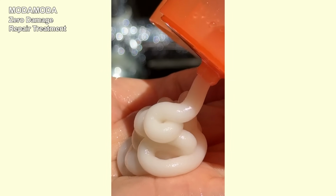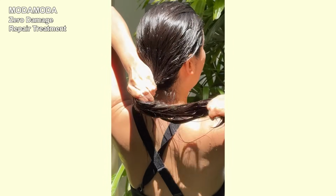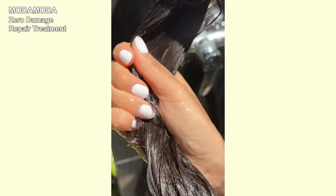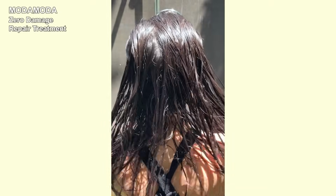This orange line from MODAMODA has a polyphenol complex that really repairs and replenishes hair fast. A lot of other shampoos or treatments compared to those make your hair feel softer just for that very moment, or when you do use it.